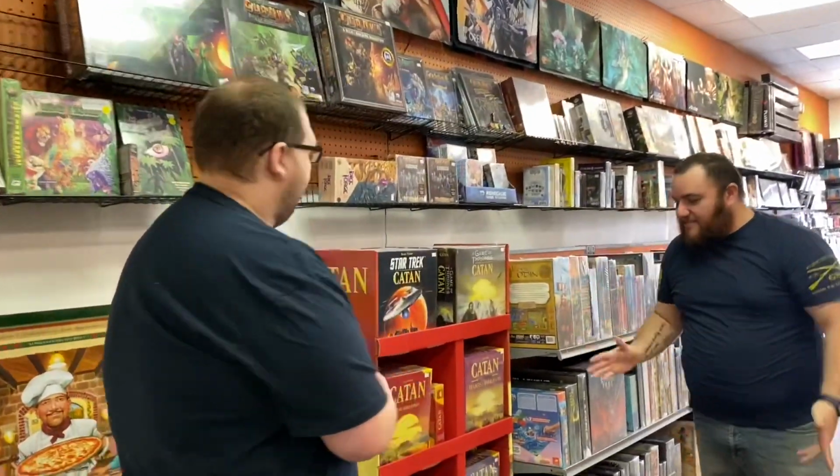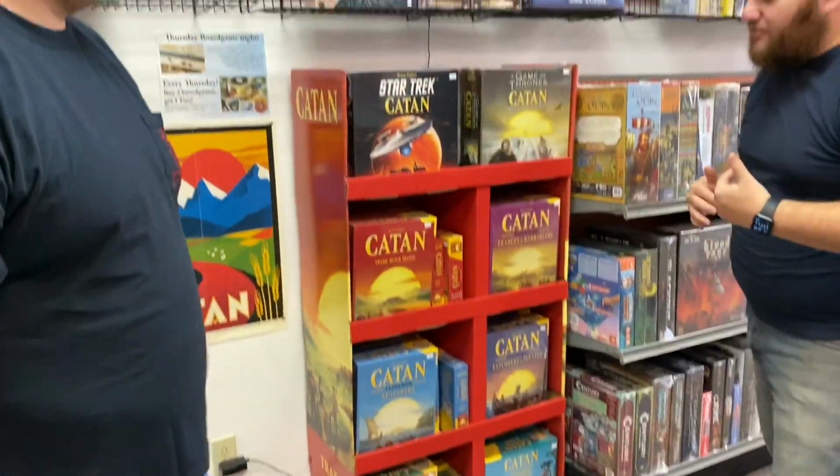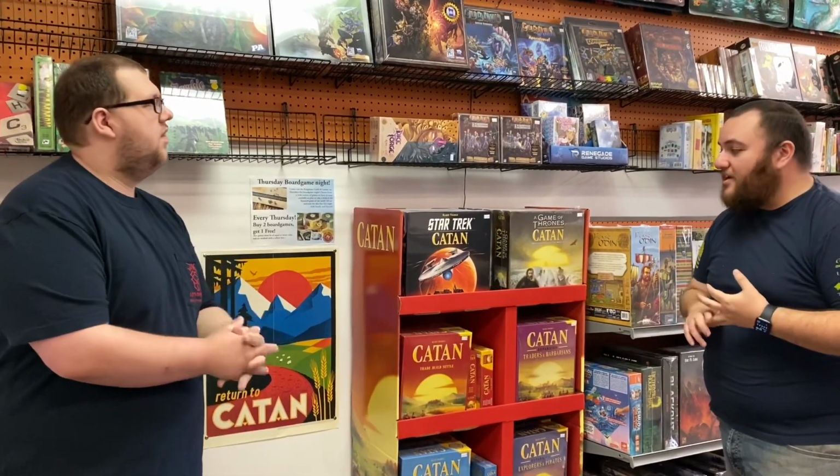Okay, Catan. The Catan rack. Bam. I love Catan. I don't know if you guys have seen, I'm trying to 3D print a board of Catan, and then also I got a Glowforge, and I'm making wooden pieces of the Catan.